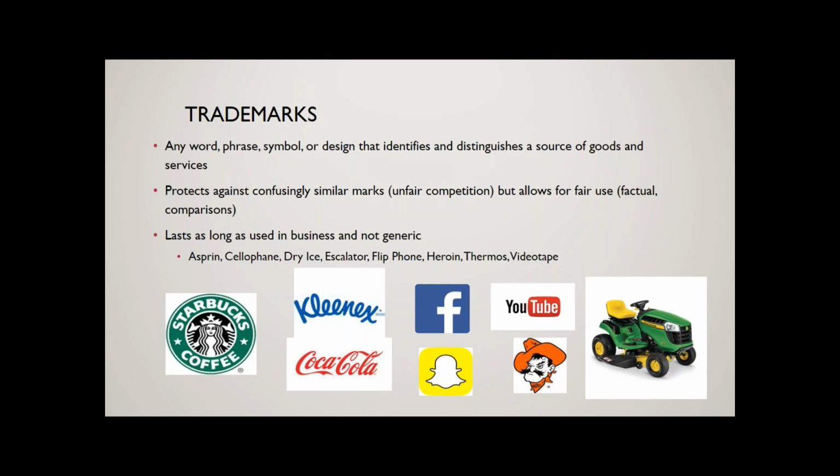And we've got some examples of trademarks there. You can see like Kleenex and Coca-Cola would be word marks. Pistol Pete would be a design mark, and then Starbucks would be a combination. You can also trademark sounds and even colors, like the John Deere green. And the trademark protects against confusingly similar marks.